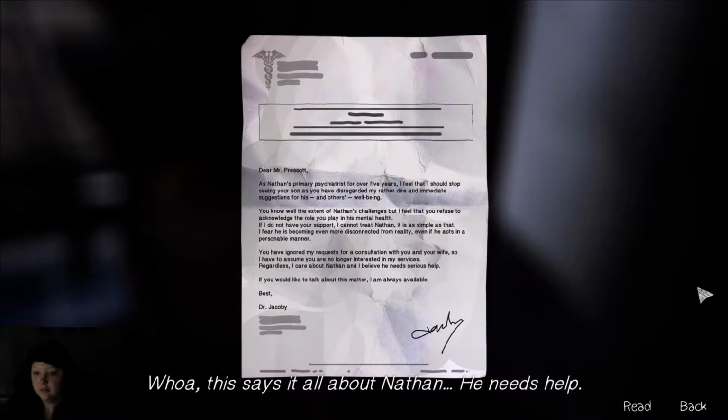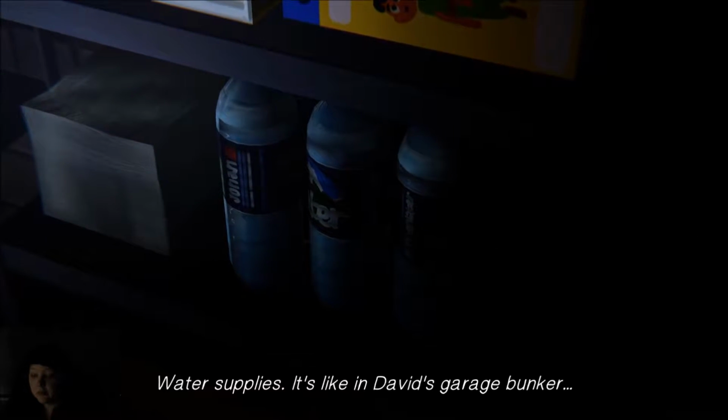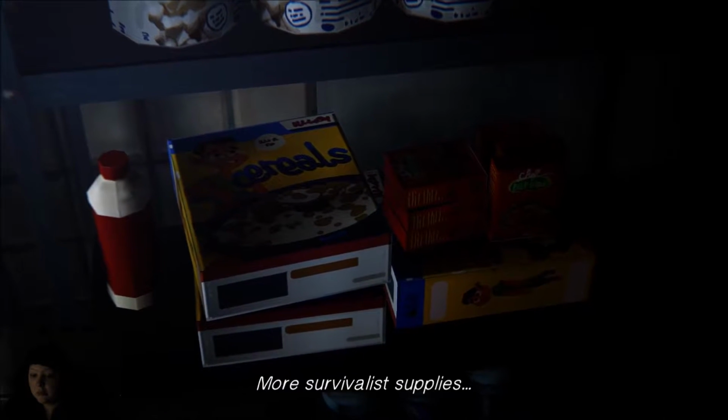Whoa. This says it all about Nathan. He needs help. Yeah, there's something wrong with him. Jesus, I already hate this place. Water supplies. It's like in David's garage bunker. Look at these cans. David must shop at the same store. More survivalist supplies.